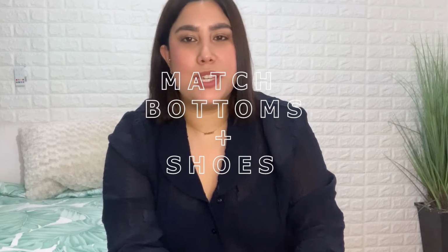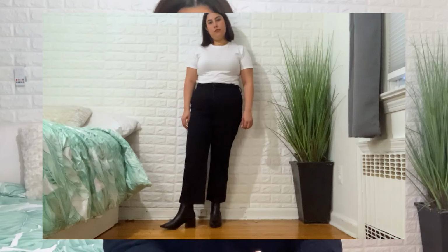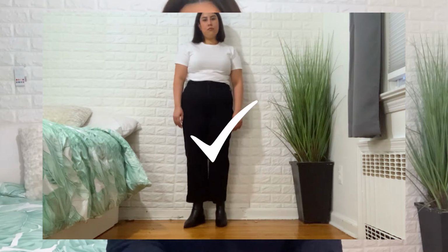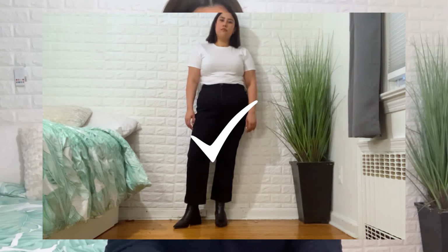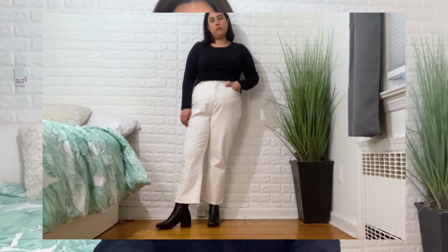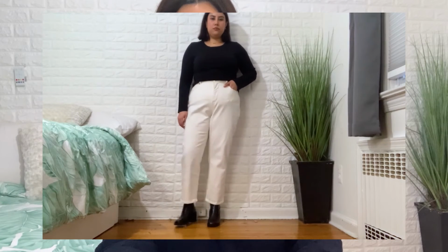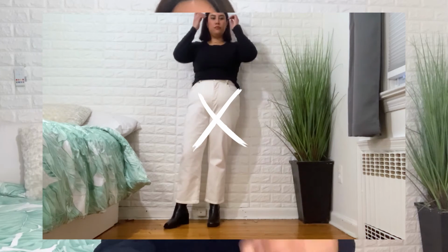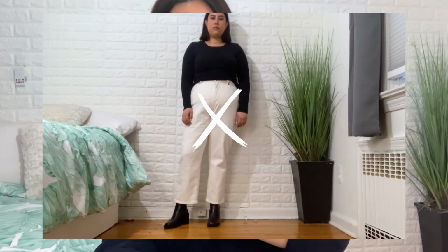And this can be as easy as wearing black pants and black shoes, or wearing jeans with a darker shoe like brown or black. You try to stay away from really contrasting colors, especially in the bottoms, because your eye's gonna draw to that particular piece and you're going to get cut off and your legs will look shorter.